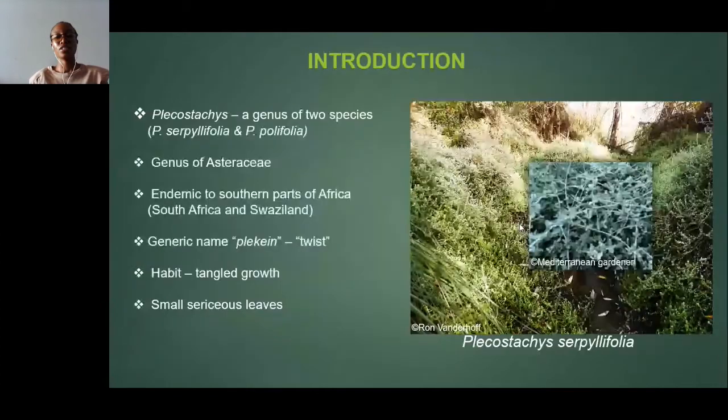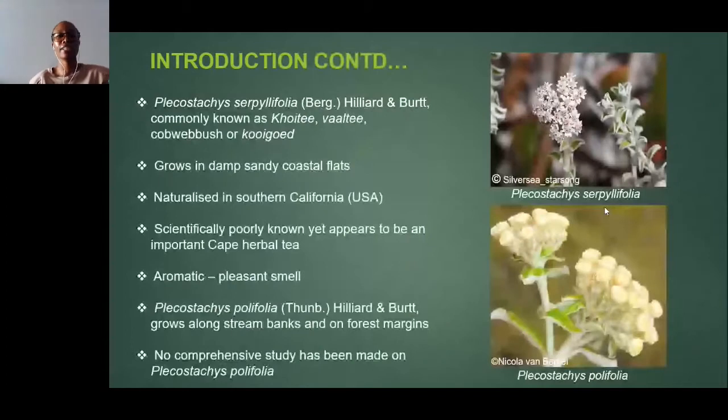Plecostachys is a genus of two species, namely Plecostachys polifolia and Plecostachys. It is endemic to the southern parts of Africa. The generic name was derived from a Greek word, plekein, meaning twist, which refers to its untidy, twisted growth habit. Species of this genus are distinguished by their tangled growth and their small sericeous leaves. Plecostachys polifolia is commonly known as cobweb bush.